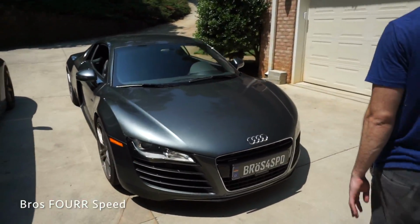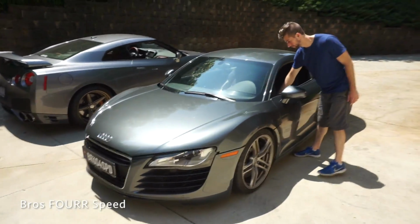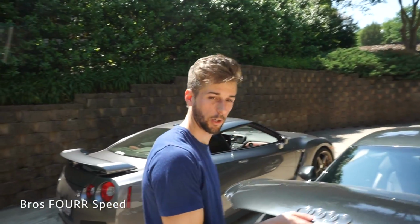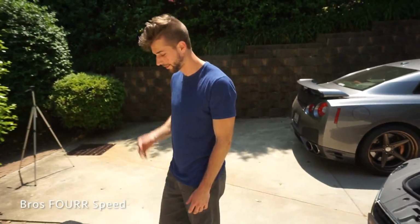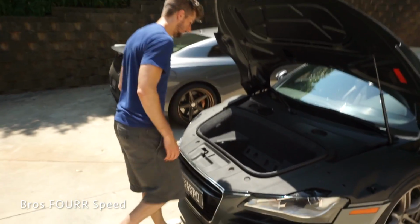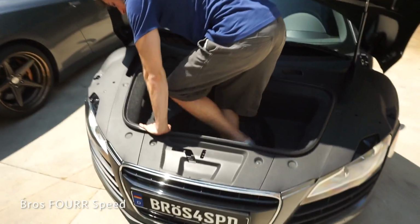So number one on the list, if you ever have to put a human body in the trunk space of your vehicle, we're gonna find out, is the R8 better or is the GT-R better for this? And this isn't really that dumb of a scenario, because if you come down here and look, there's an emergency release hatch in case you get stuck inside. Yeah, so at least they put it there. But this is not gonna be fun. And of course you shouldn't actually be putting people in the trunk of your car, but this represents kind of the space and how good the space is.